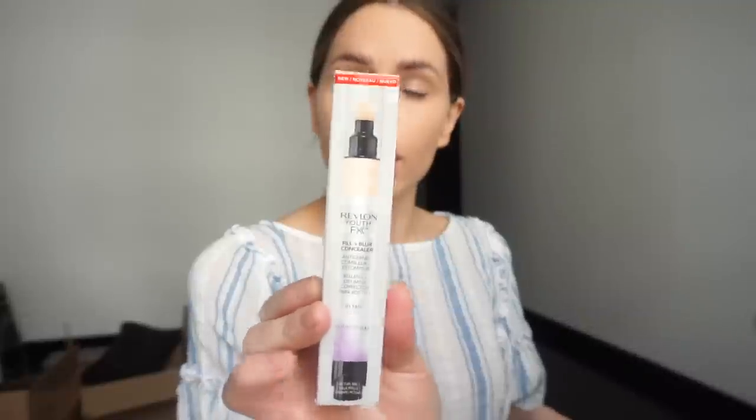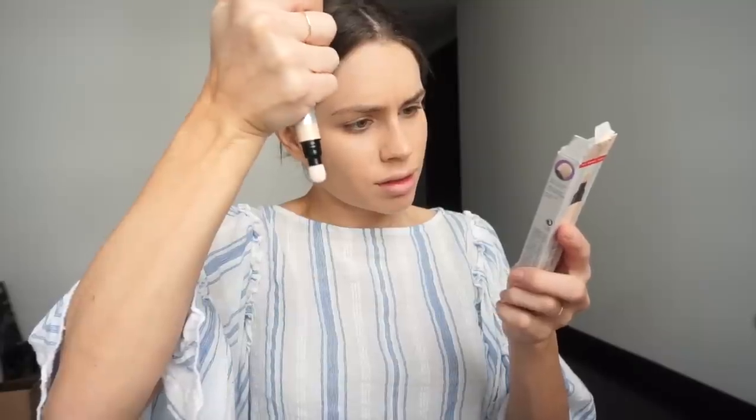I have 2 concealers here that I want to test out under my eyes. One of them is the Revlon Youth FX Fill and Blur. And then this one is just the Revlon Color Stay Concealer. But definitely for under my eyes, I'm going to use this stuff. I guess we pump? We pump. You pump so many times and then they just all of a sudden shoot out. Whoa. Just FYI, a lot comes out at one time. Holy shit.